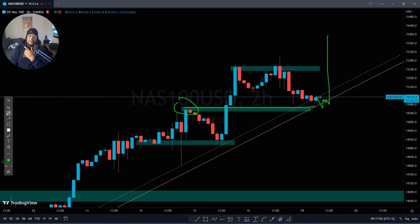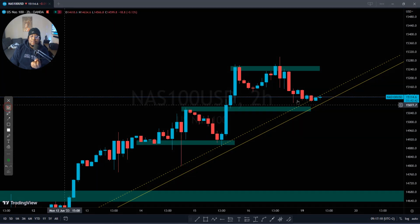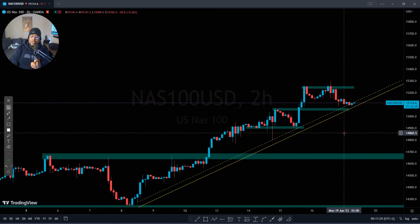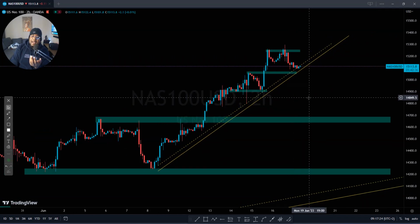If not, we might see the market breaking out of this area and trying to push lower, if the market doesn't respect this area. But I'm expecting it to respect so that maybe this bullish momentum can continue pushing to the upside, as the companies in NASDAQ are very, very strong.